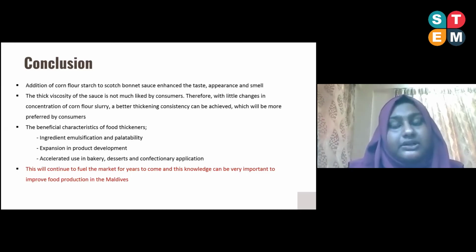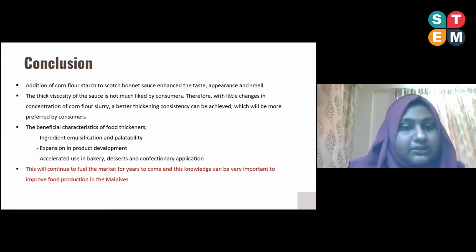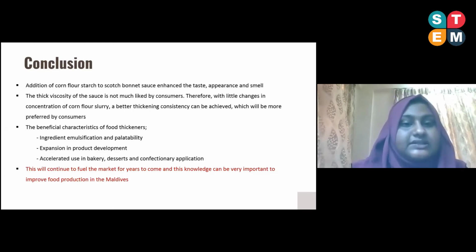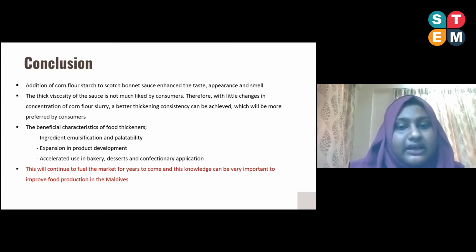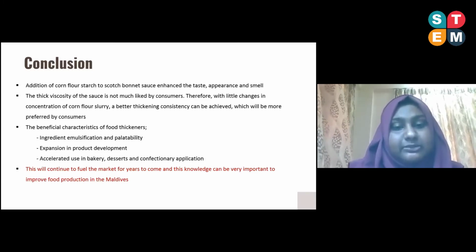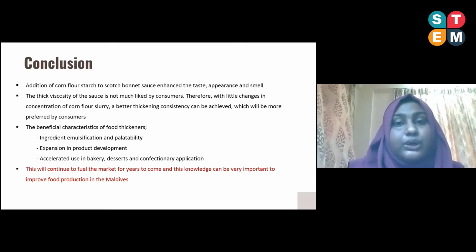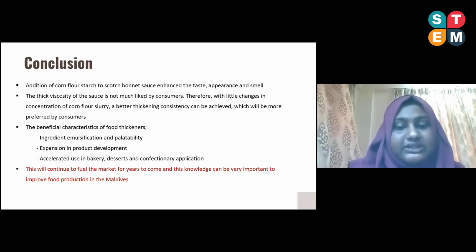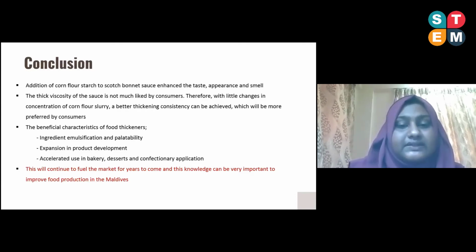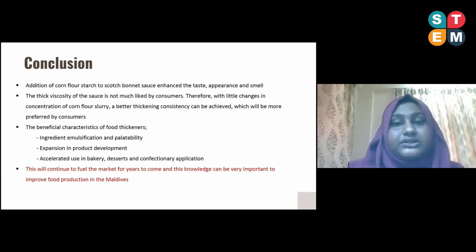Some of the other beneficial characteristics of food thickeners include that it can be used as an ingredient, for emulsification, and palatability. It can also help for expansion in product development. The accelerated use in bakery, desserts, and confectionery applications will all continue to fuel the market for years to come, and this knowledge can be very important to improve fruit production in the Maldives.